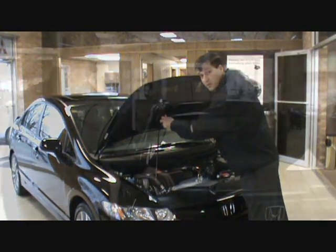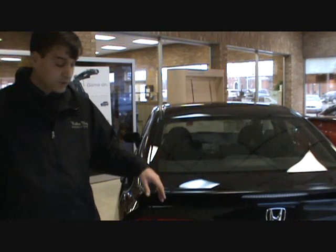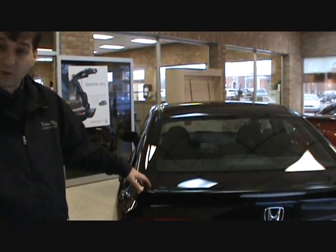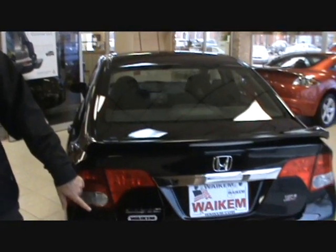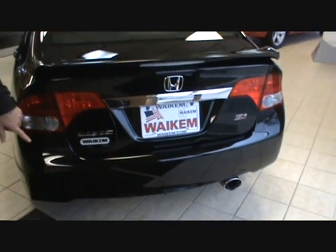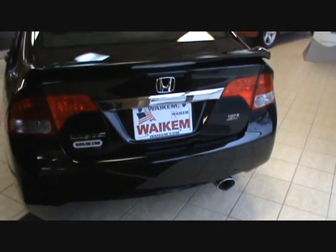We're on the back of the car. Coming to the back of the car, some things I'm going to point out are the factory wing spoiler from American Honda. You do have a chrome exhaust tip on a high flow exhaust in the back of the car for looks and for performance.